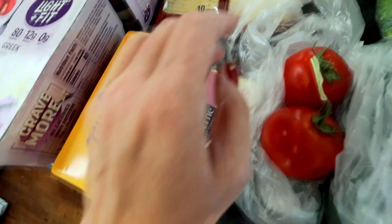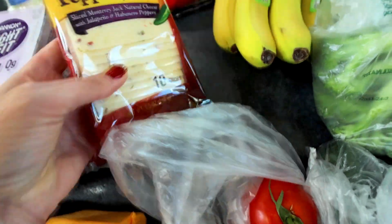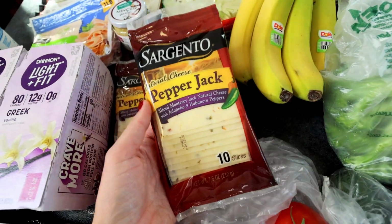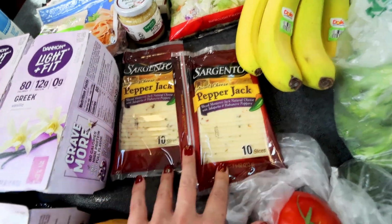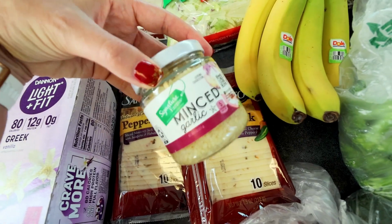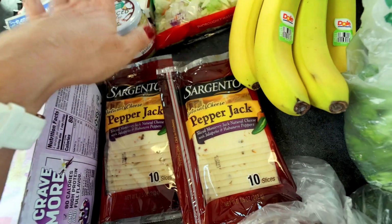Love the stuff. And then also for cheese, these were on sale. The Tillamook was on sale too. Got some Sargento pepper jack, 2 of those for sandwiches. Got some minced garlic because I need that in several of the recipes I'm doing, and I'm almost out of garlic.